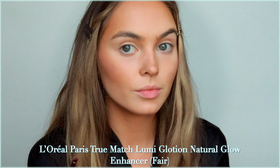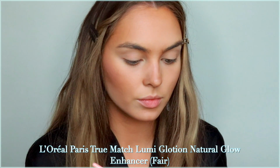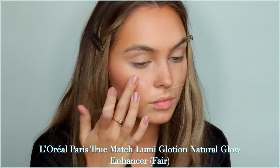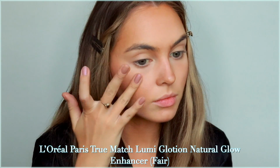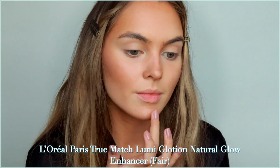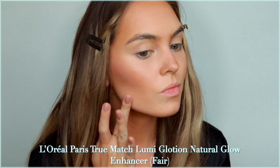This is a natural glow enhancer, and I'm using the shade Fair for a little more highlight on the tip of my nose, and we're subtly snatched. Also, down the cheekbones and on the chin. You can really apply this anywhere that you want to look a bit dewy, and it's not too intense, it just gives a naturally glowing look.